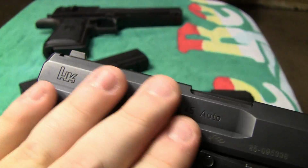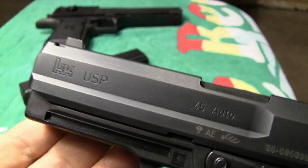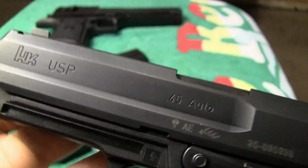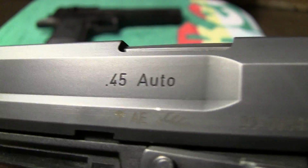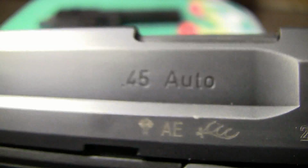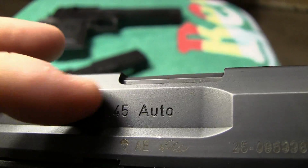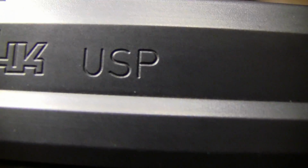but just the finish color on the slide is a couple of shades lighter than what it should be. This is the older style with the .45 auto actually etched into the steel, unlike now where they just do a gold writing. Okay, see the letters are a little bit different.